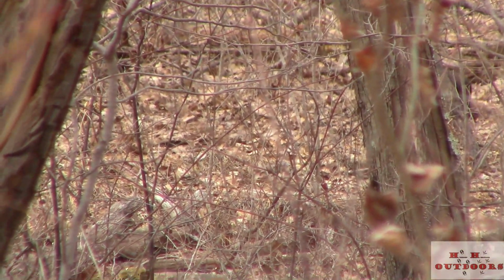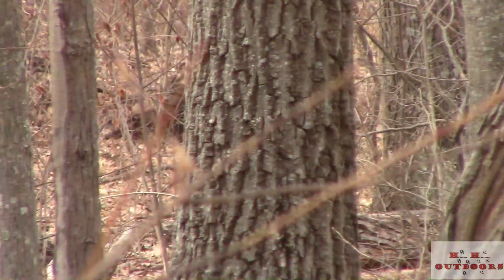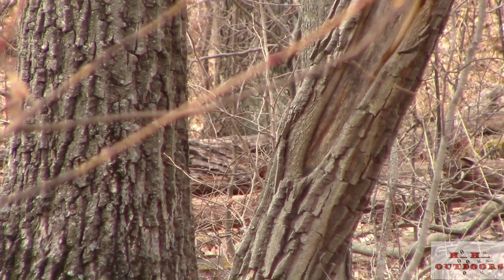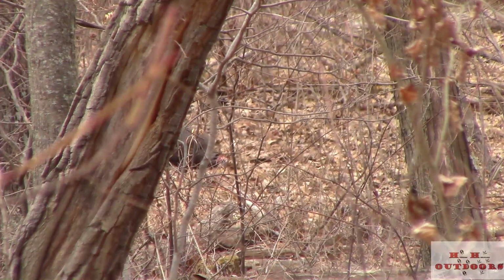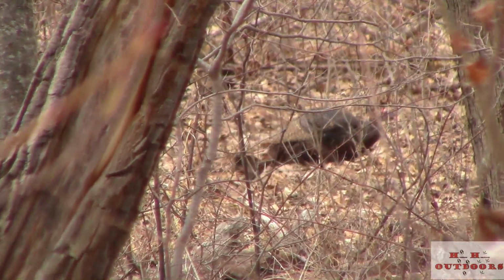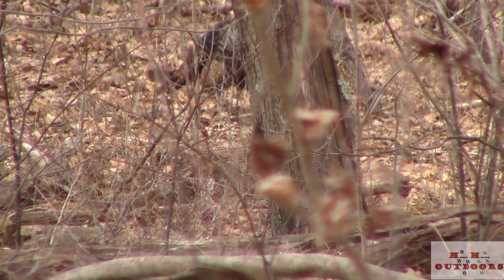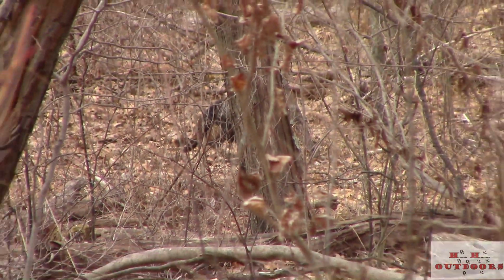Jake. We'll see what this one is. It's also a Jake. There he goes. I tried to get out to get a better look at them turkeys, and they took off. It looked like at least 10 or 12 of them in that flock. Two Jakes, and I definitely saw a couple hens.